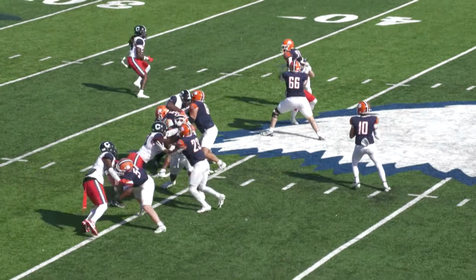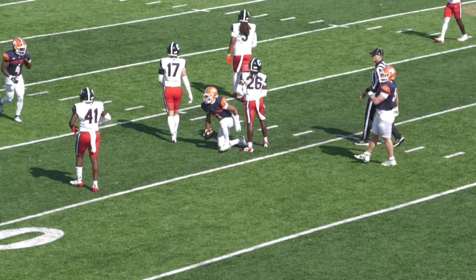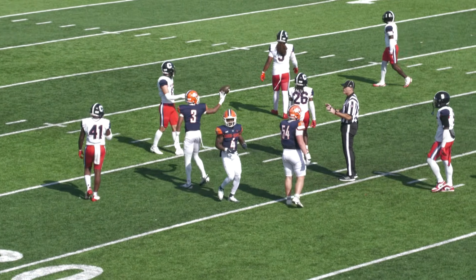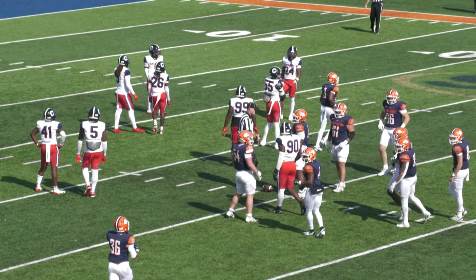Catawba 41. Whitson drops back to pass, going to throw middle of the field, complete to Carroll on a crossing route. He's got first down yardage at the 30. He's dragged down from behind at the waist by Barber down at the 29. 12-yard pickup through the air, 1st and 10 for the Eagles.